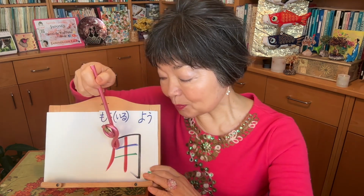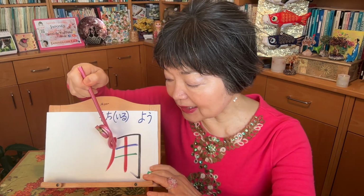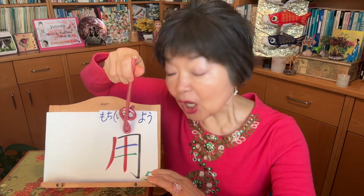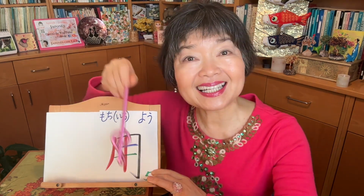And next, this blue line and green line. And almost this distance is about the same. And the last line is this red one in the center, from the middle, going straight down. But this is a little bit shorter than this black line.